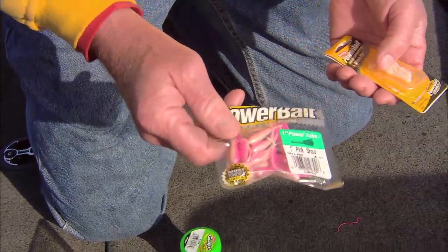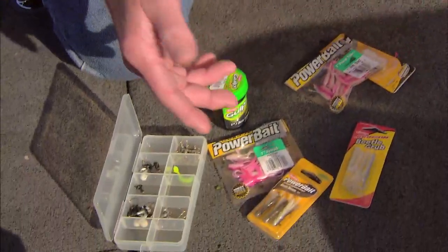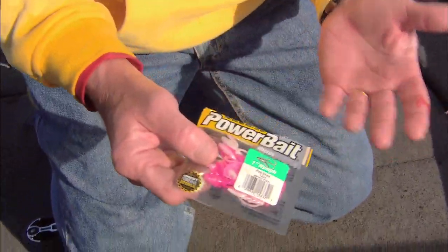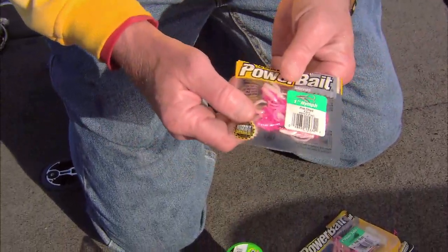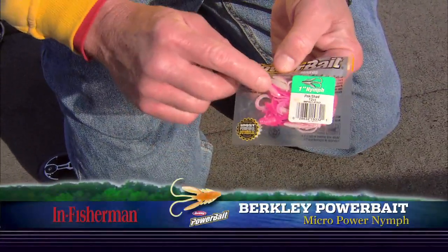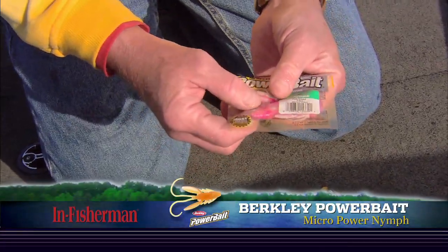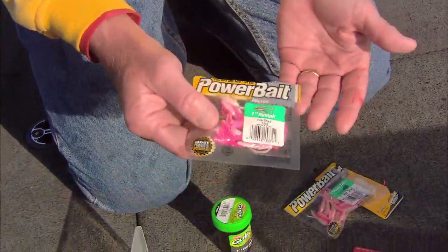Today we're having a lot of success both on the PowerBait 1-inch power tube and the new Atomic Fry. The action tails on these have been real spectacular. Sometimes crappie are feeding more on invertebrates. These fish seem to be on a minnow diet, a lot of baitfish here. But the nymph is a really good action presentation that looks like a lot of these larval insects.